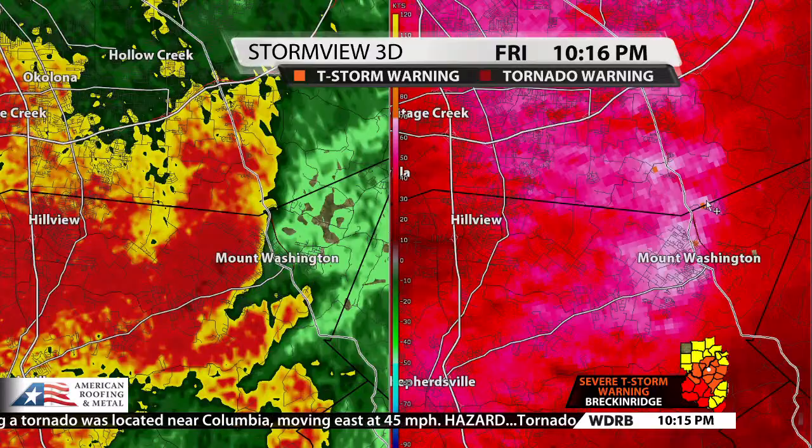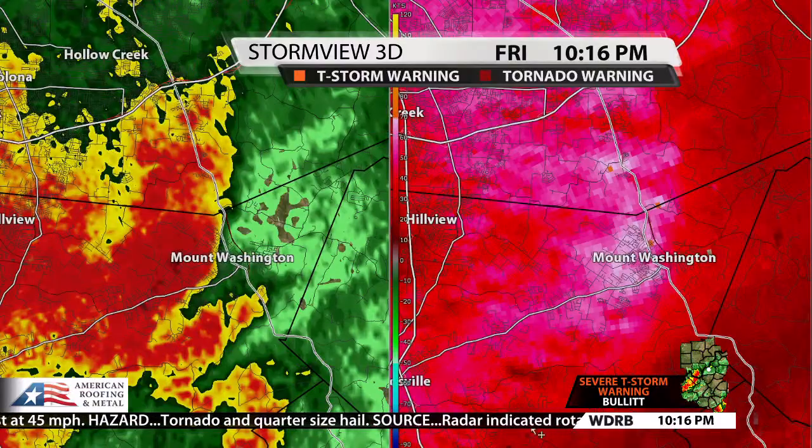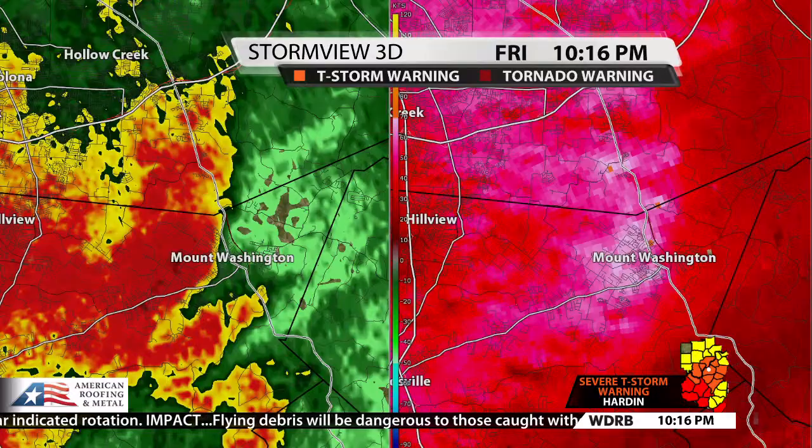Yes. Rick, we're starting to see what we worried about. Yeah, and this is exactly what I really want to point out for you, because left reflectivity, right, Mount Washington right now. Listen, if you live in Mount Washington, get ready. There are 80-mile-per-hour winds that are moving in your direction. I'm going to say that again.